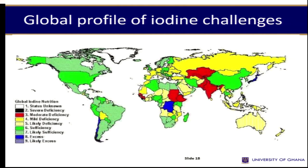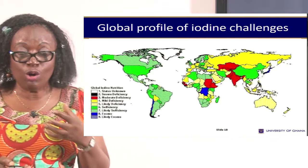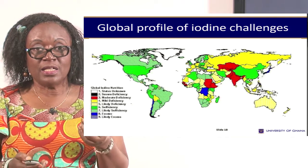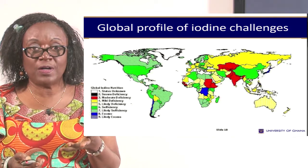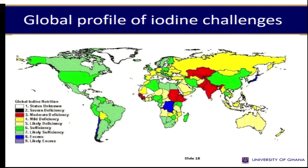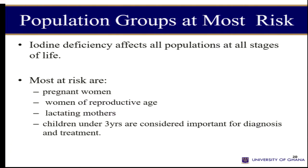But it is also important for us to know that not all goiter is due to iodine deficiency. And this map gives us a profile of the world where the deficiency is worse. When you look at the colors, it shows you which areas are worse and which ones are okay. It is important that you have a global picture of what is going on in the world.